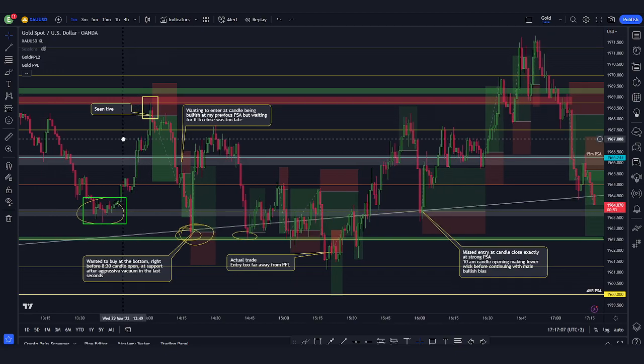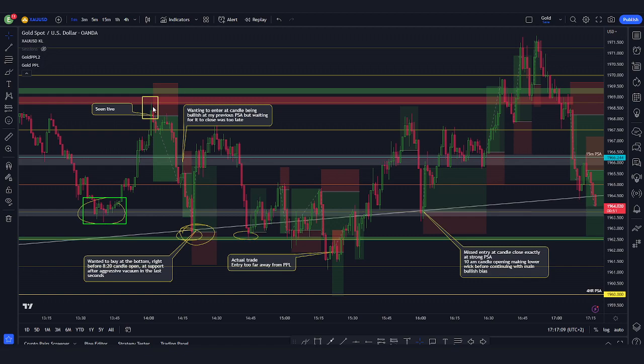So as I was saying, we saw this reaction, and I missed this trade, and I missed the second one, the breaker retest of this 15-minute PSA. On the 15 minutes, I'm still on a bearish bias. It's just that this candle is tapping. I wanted to enter at the candle close, and it was too late, but it's just because I didn't want to enter. That's just an excuse. And that would have been another 20 pips of profit.